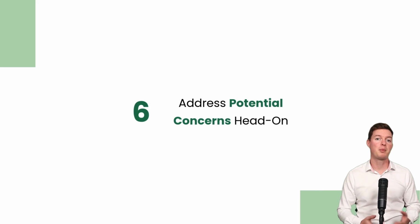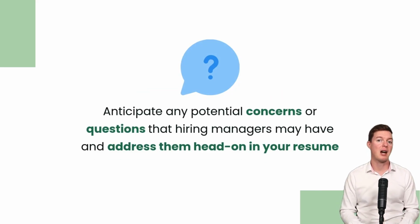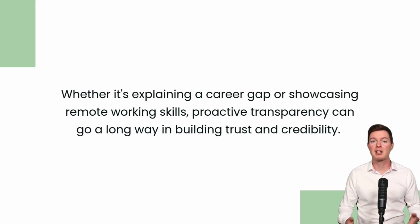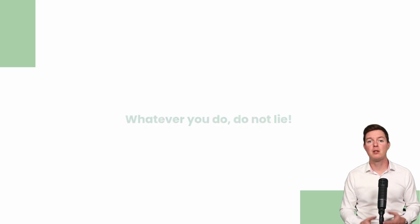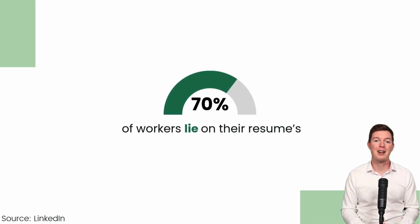Tip 6, address potential concerns head on. Anticipate any potential concerns or questions that a hiring manager may have and address them head on in your resume. Whether it's explaining a career gap or showcasing remote working skills, proactive transparency can go a long way to building trust and credibility. Whatever you do, just don't lie. According to Forbes, 70% of workers do lie on their resume, but these lies are often found out during the interview, and you don't want to be put in that situation. Do not risk being in this number of awkward interviews.